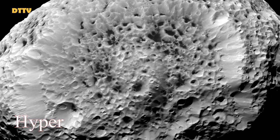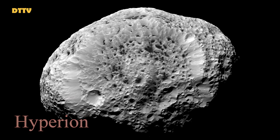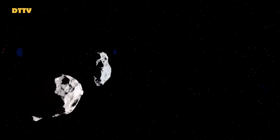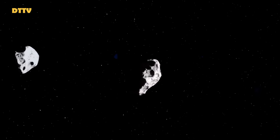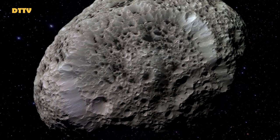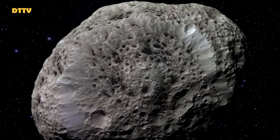Hyperion, an irregular, honeycombed object with an odd shape, moves closer to Saturn. The shape and appearance of Hyperion suggest it is the remnant of a giant moon that shattered in a collision. Perhaps it is not even solid, but a loosely packed pile of rubble. Cassini's measurements reveal Hyperion has over 40% of its mass in space.